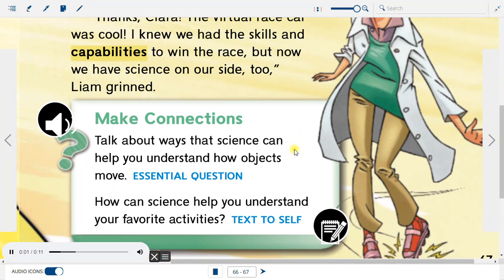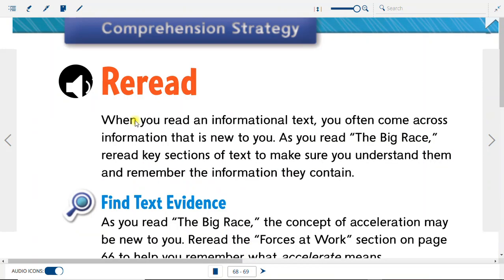Make connections. Talk about ways that science can help you understand how objects move. How can science help you understand your favorite activities?